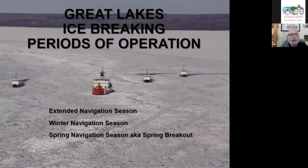Mentioning the seasonality of the Great Lakes, ice typically begins to form on the Great Lakes, specifically out west Lake Superior, usually mid-December, and usually by Christmas first of the year, we're in full-blown ice-breaking mode. So this extended navigation season begins generally when ice forms and starts to hinder navigation in that middle to late December period, and extends up to lock closure. The spring navigation season starts a couple of weeks ahead of the opening of the Soo Locks. We could also call that spring breakout. That 7 to 8 week period in the middle is known as the winter navigation season.